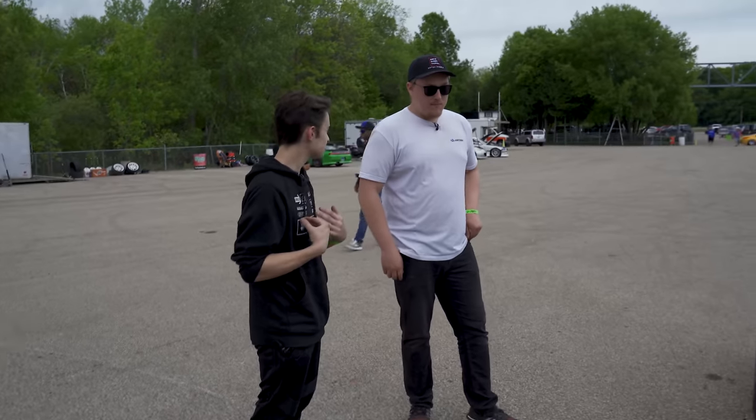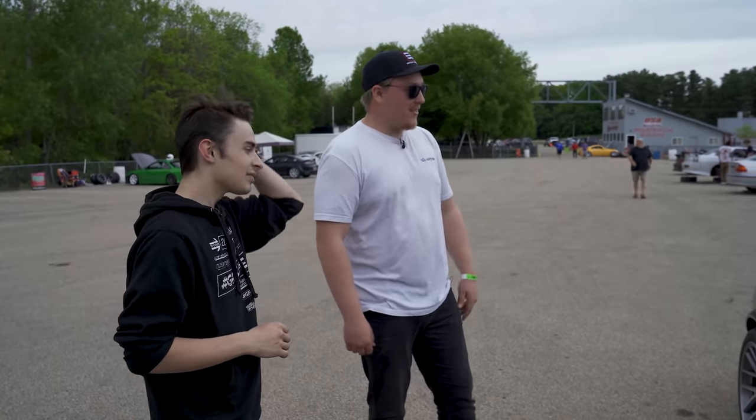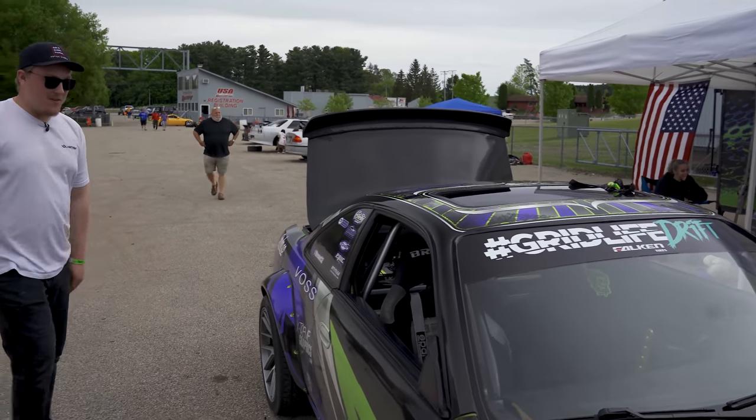Extreme Graphics is us. We do all the vinyl wraps and graphics. I love the livery. It looks fantastic. Even the, I don't know if you got any of the top here, but just the cool fancy details. Yeah, it looks really good. I love the style of it.